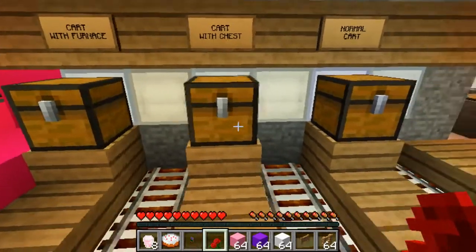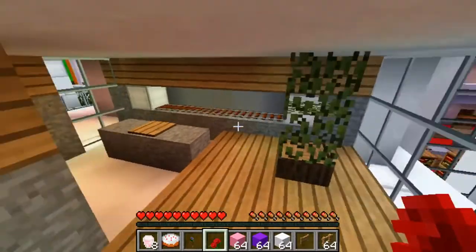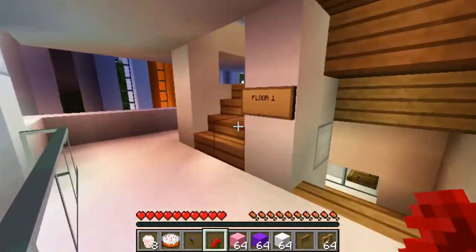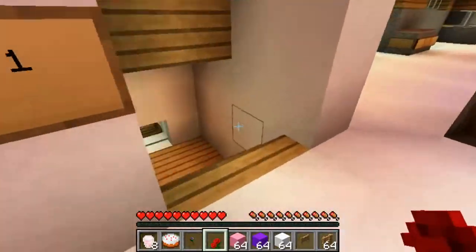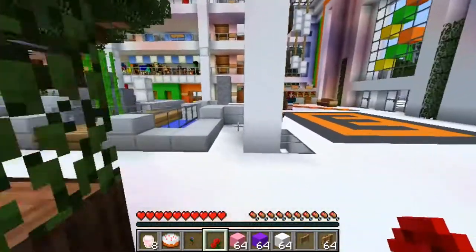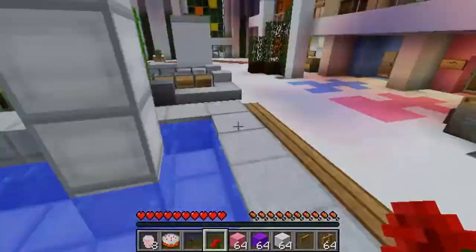Cart with chest, cart with furnace, normal cart. Okay, so we got a cart here. And we got some furnace, so we can do that as well. Okay, and let me see. Okay, let's go down another floor. I think that is everything. Okay, great. So we've got all the supplies. Now all we have to do is go home and decorate.